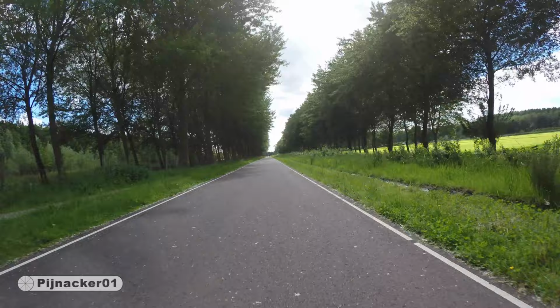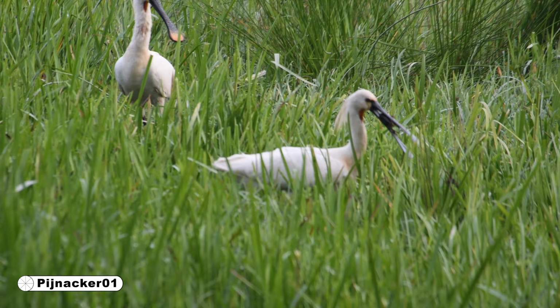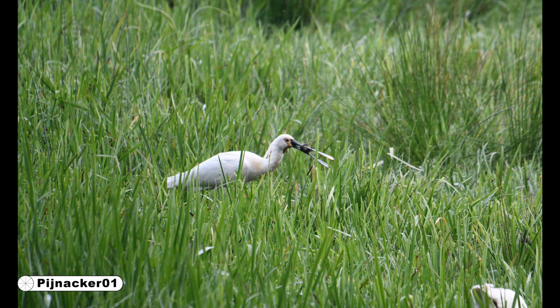I was cruising on the bike into Delft to go check out the spoonbill colony, when off to the right I noticed, hey, spoonbills. Obviously adults, and they're foraging. I was wondering what they were catching. I was trying to see, but I didn't notice until I got back home. They're eating crayfish.